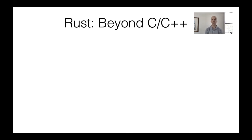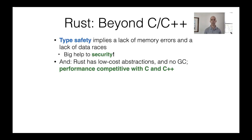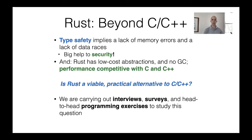Now, of course, another alternative to C is Rust, and many of you may have heard of that. Type safety in Rust implies a lack of memory errors and a lack of data races, which is a great help to security. And it's got low-cost abstractions with no garbage collector, with, therefore, competitive performance with C and C++. So the question is, is it a viable practical alternative to C and C++? And to try to explore that not from a technical perspective, but like the contest, a more empirical, qualitative perspective, we have started to carry out interviews and surveys to study the question.